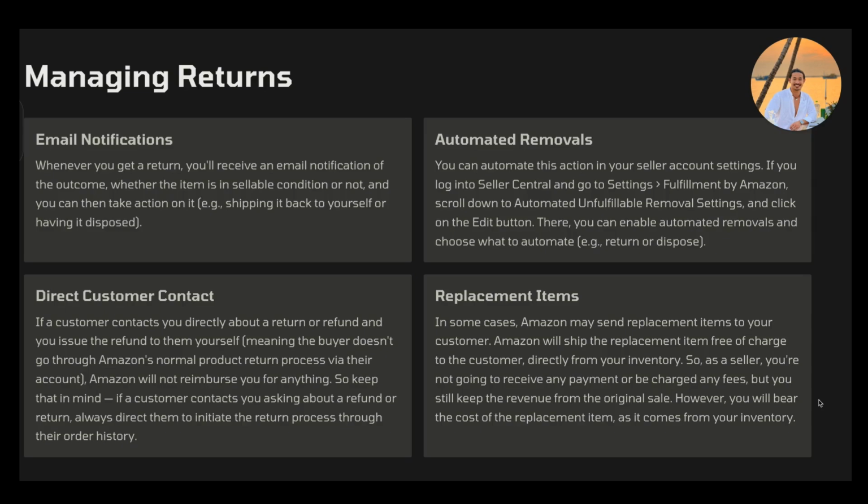Next is direct consumer contact. If a customer contacts you directly about a return or refund and you issue the refund to them yourself, meaning the buyer doesn't go through Amazon's normal product return process via their account, Amazon will not reimburse you for anything. So keep in mind that if a customer contacts you asking about a refund or return, always direct them to initiate the return process through their order history on their buyer account.